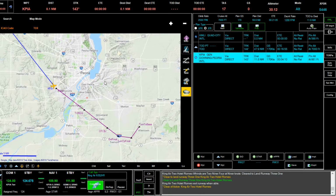King Air 2 Hotel Romeo, clear of the active runway. Oh, and why am I triggering that? Radio check, you are loud and clear. There we go. King Air 2 Hotel Romeo, clear of the active runway. And most of the time that works.